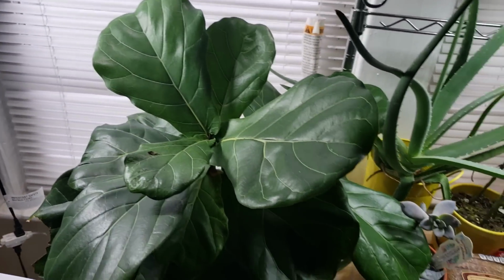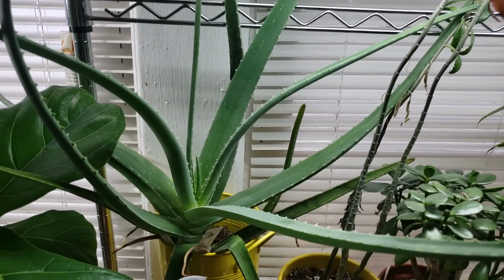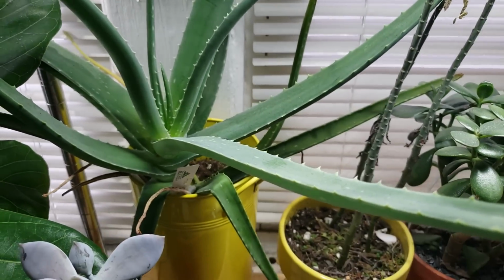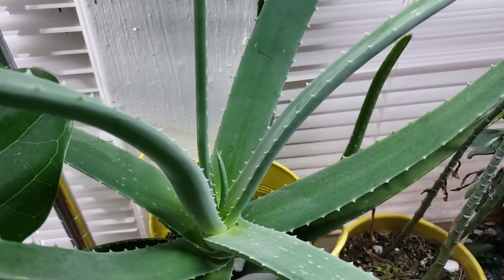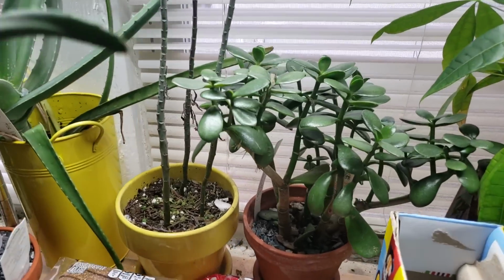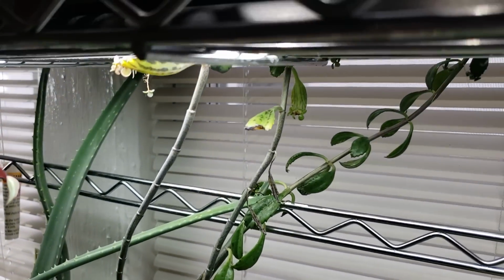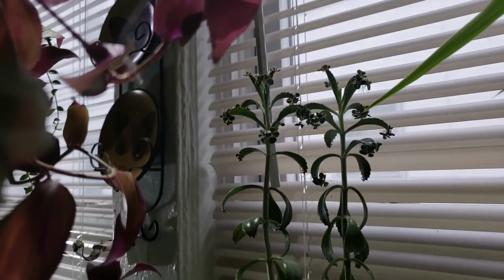Over here is an aloe. This is an aloe vera. So this is the medicinal aloe that you're able to use for your skin, for sunburn or any type of burns, to soothe your skin and heal your skin. Here is a mother of thousands in this yellow pot, and you see how tall it is, and it has gone all the way past the rack, all the way up. There you go.